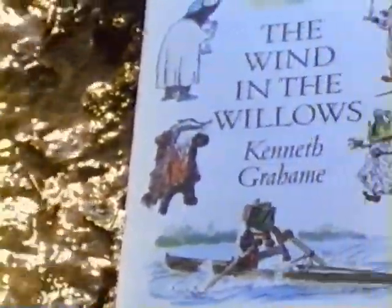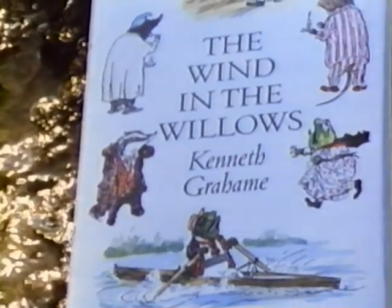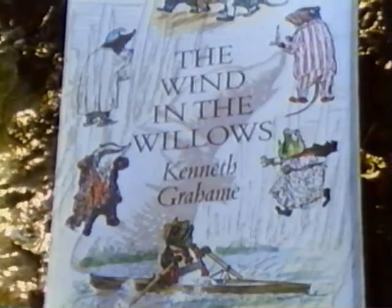A shake and a shiver, glints and gleams and sparkles, rustle and swirl, chatter and bubble. The mole was bewitched, entranced, fascinated.